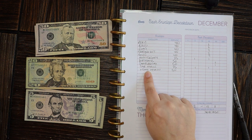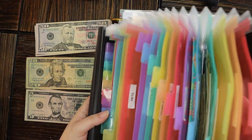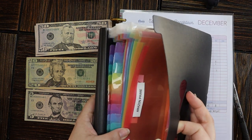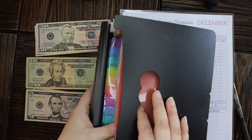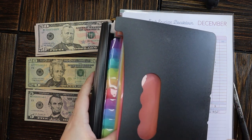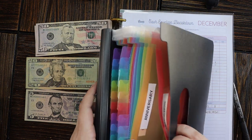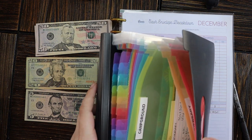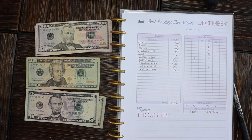So we're concentrating on 5 sinking funds this week, and we're going to start out with my anniversary. I keep my sinking funds in this accordion folder. Each of my funds has a tab, and behind that tab I keep the fund, the stack of cash, and also an index card where I keep track of how much money gets added to or taken away from the fund, so I always know exactly what's in there.